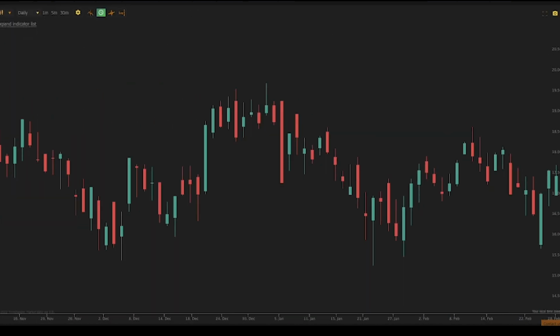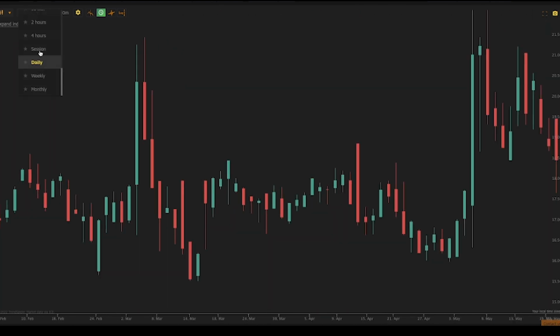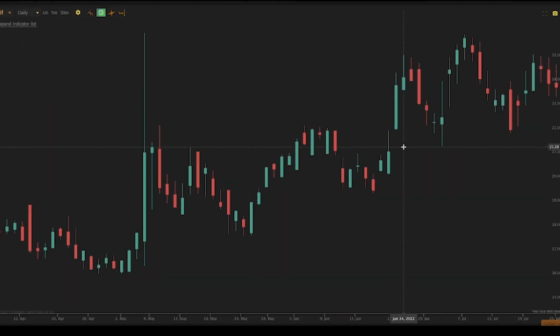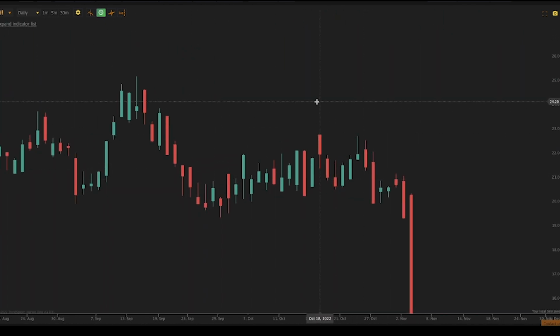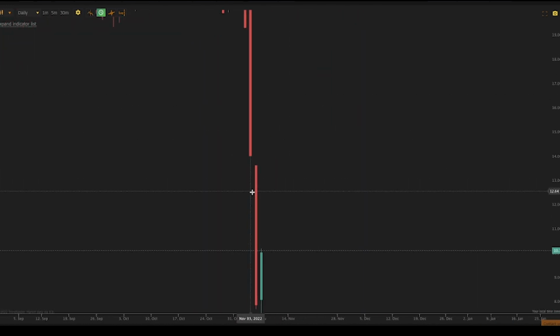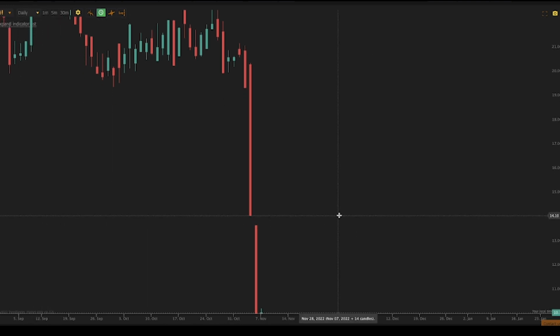So I'll tell you why I like the daily so much. I'll tell you why in just a moment. We had a nice chart on this on the daily. I'll tell you why. Just here. So we had that little gap fill here. If you look here, guys, just that little gap fill on the daily chart.